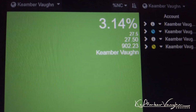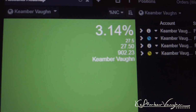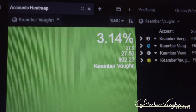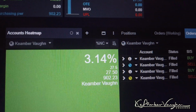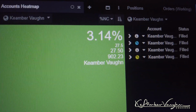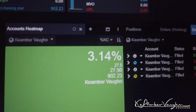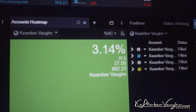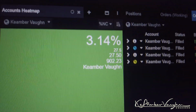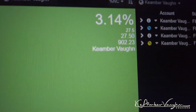Okay, so this is just the update, you guys. I'm up 3.14% for the day, and my account balance is at $902.23. So I'm up $27.50. Right now, I'm not sure if I want to trade the rest of the day or not. But I probably will, just because why miss out on money? Even if I were to completely bomb the next trade and lose, I would still be up for the day. I would be up $7.50.